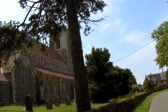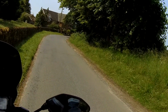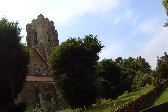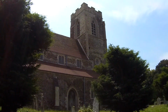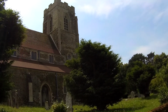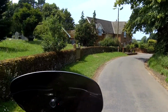This is Wolverton Church. It's not a very good view here. Hang on a second. Let's see if I can get a better view. Or at least from the front anyway. Yeah, there we go. That is Wolverton Church. The Queen does come here occasionally. She usually goes to the one at West Newton, but occasionally comes here for a service. So that is one of the things that is quite interesting to see. Right, let's carry on and see what else we can find.